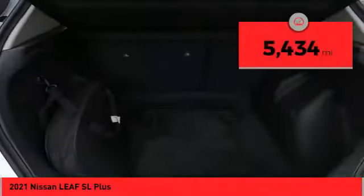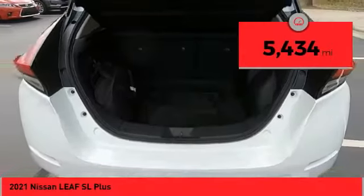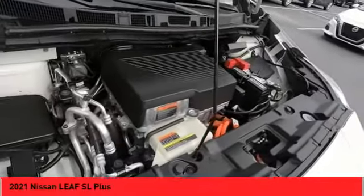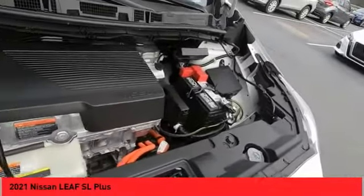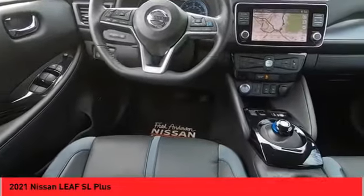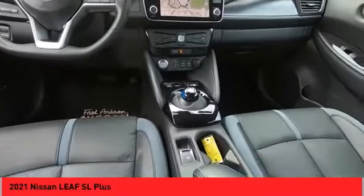This vehicle has less than 6,000 miles. Here are some of this vehicle's great options: alloy wheels, power mirrors, traction control system, daytime running lights, fog lights, navigation system, leather upholstery, heated seats, heated steering wheel, audio radio, touchscreen display.